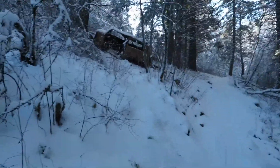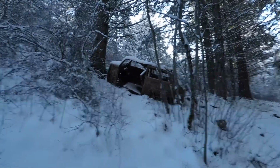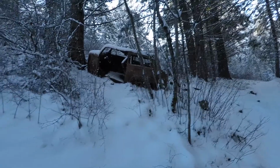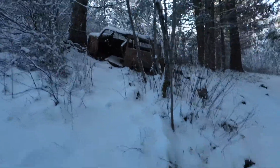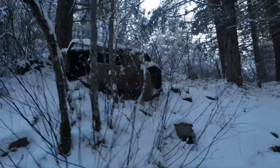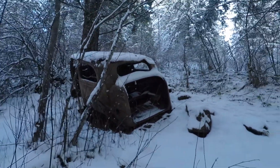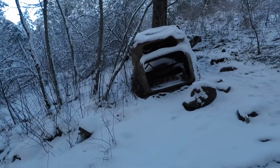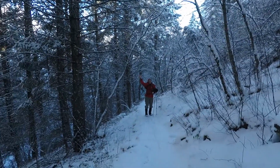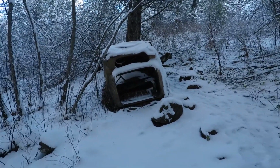So here's the famous moonshine car. Yeah, they said there used to be a still up in these hills in the early days, and this guy obviously had too much moonshine. Kind of cool, and has been here many years. Hey, Hide. That's the moonshine car. Yeah, you don't want to miss that.